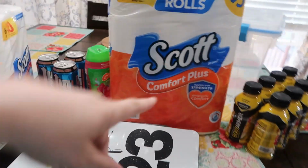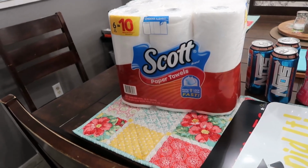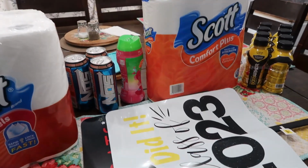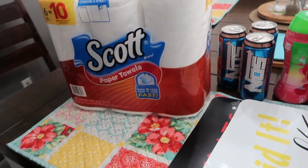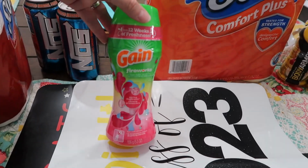And then I got some Scott toilet paper and the Scott paper towels. I don't know why, but I just really like these, and they're usually really inexpensive. And like this week, they had a coupon, $1 off of each on their app. So if you go to Dollar General and you didn't know, download their app because they have a lot of really good coupons. Like this here, the Gain Fireworks scent beads, the $1 off. I think they were $3.50.